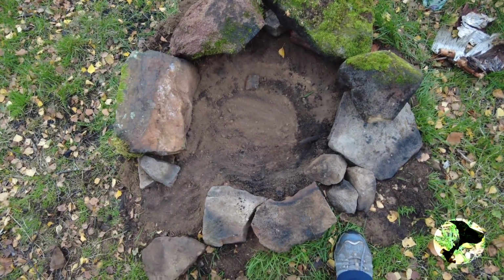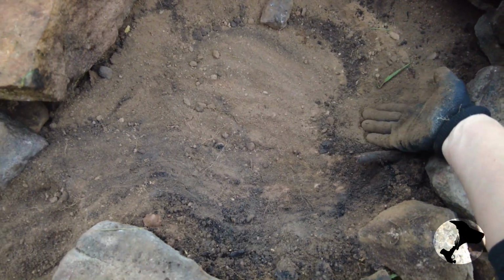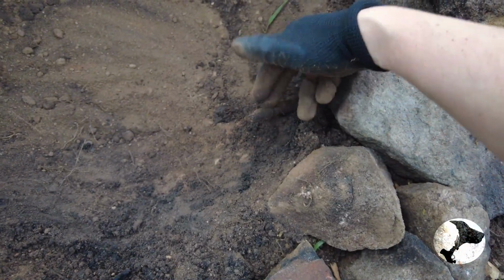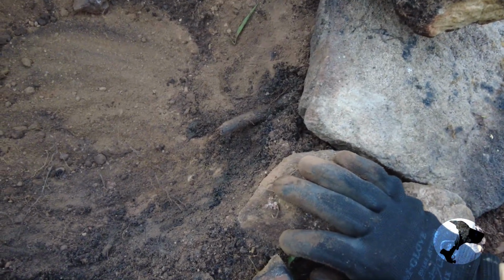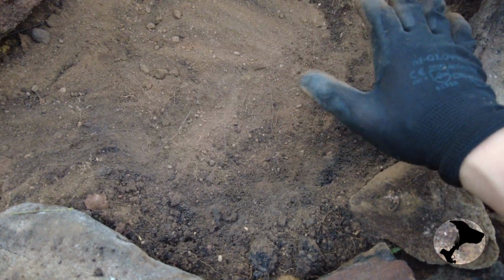Right, fire pit's nearly there. So as you can see, I've actually dug down a good few inches, a finger's length depth. And the reason to do that is to check that there's no roots like this. Because if you have a fire, that root could potentially start burning and backtrack, and you end up with more fire. Although this isn't a peaty area, a lot of the Peak District is peat, and that is really, really bad to have a fire. Don't have a fire anywhere near peat.